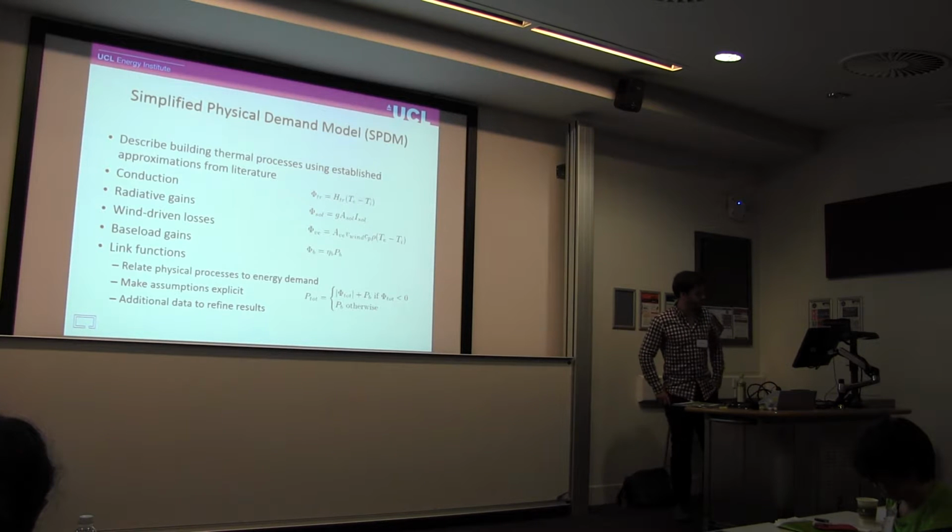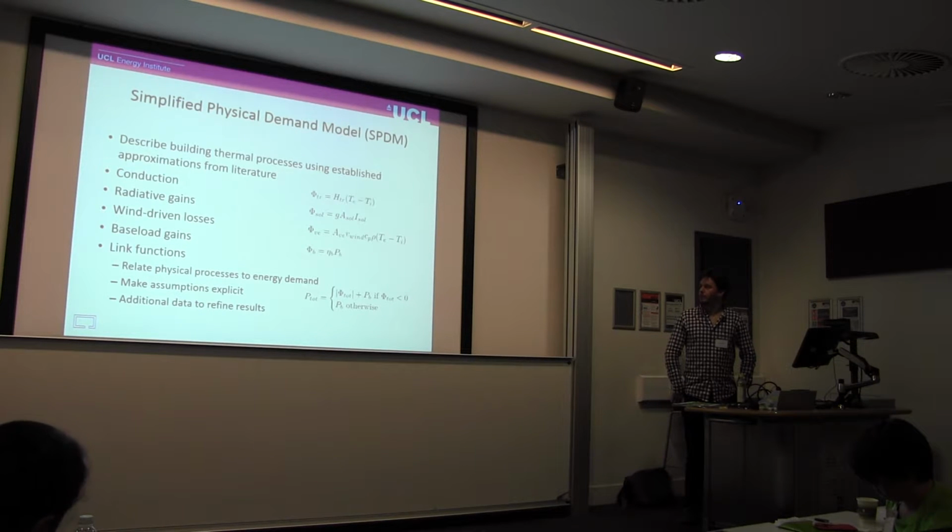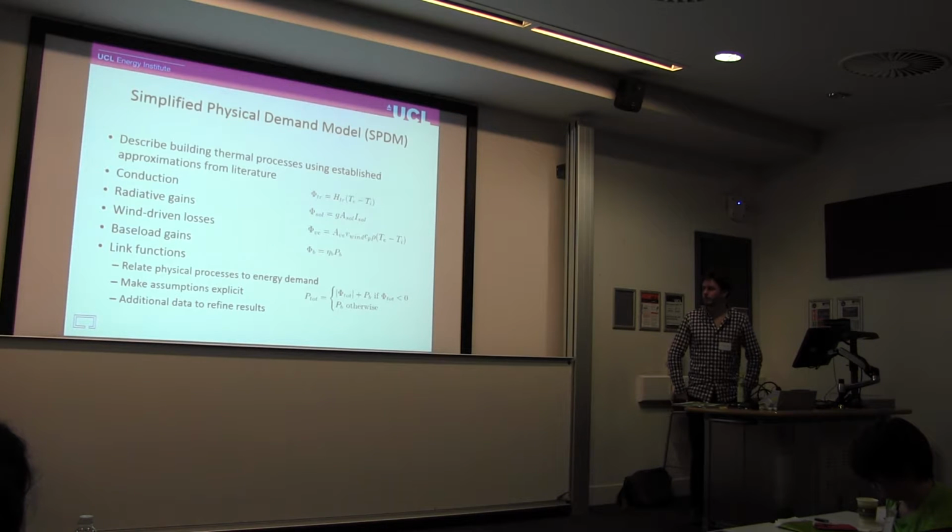So for this I have a simplified physical demand model called an SPDM. Basically, it describes simple thermal processes as a kind of piecewise function. So we describe conductive losses, radiative gains, wind-driven losses, and gains from base loads, so gains from appliances. And then we define a set of link functions which effectively incorporate our assumptions about the relation between the thermal processes going on in the building and the final energy demand.